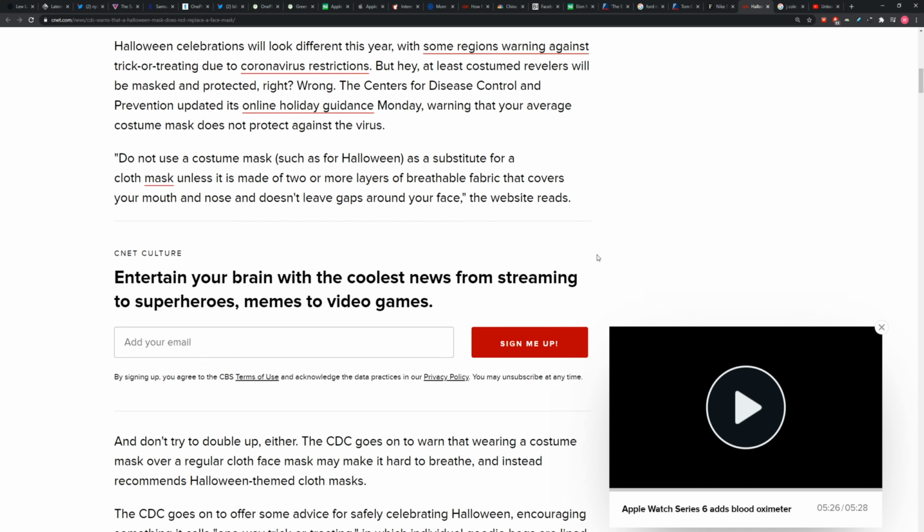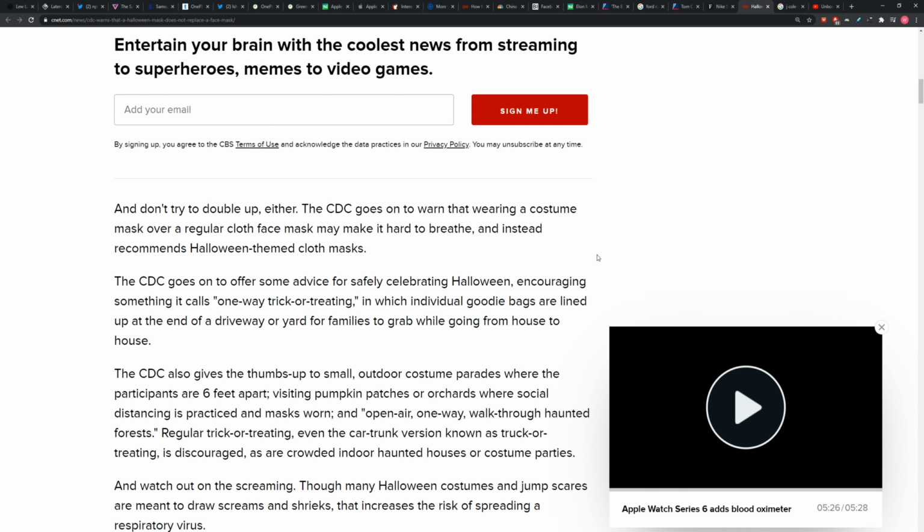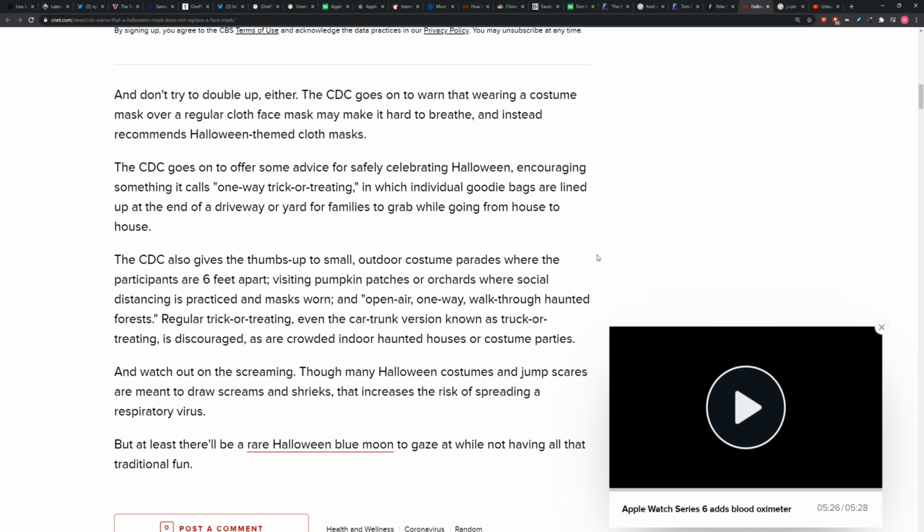Here's how you safely celebrate Halloween, according to the CDC. They call it one-way trick-or-treating, in which individual goodie bags are lined up at the end of a driveway or yard for families to grab while going from house to house. I'm worried the 12-year-olds are going to steal the candy. Listen to me, 13-year-olds, don't ruin it. It's one-way trick-or-treating, and we're all depending on you not to steal all the treats that the really young kids are depending on.